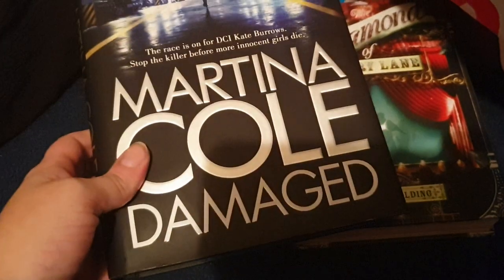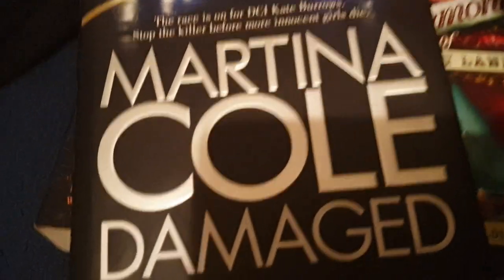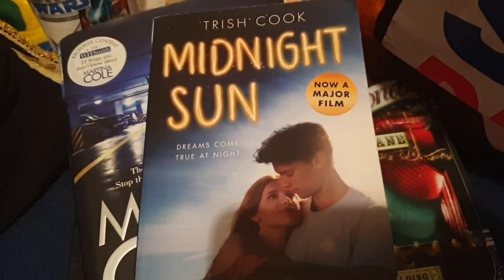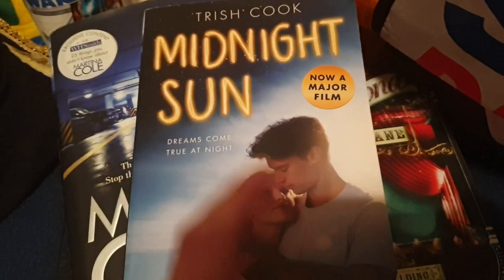Martina Cole's book now. This is the hardback and it is damaged. I've never read her. She's supposed to be good, but I've got too many other books. I wasn't going to read it. Once again, another book that I was going to read didn't sell. Midnight Sun by Trish Cook. Apparently this is a film as well.